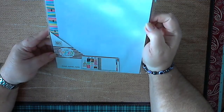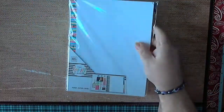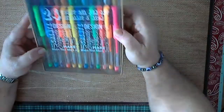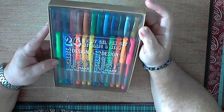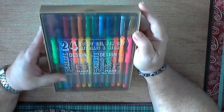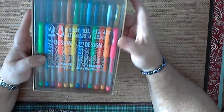So there's that. And they got me the filler paper for my planner. This is for the medium planner, but I can still use it in my other planner. And I will discuss that later because I've got a use for that. Then they got me the rainbow color of gel pens for my journal this time. So these are going to come in handy. I can do color coordination, things I want to highlight.